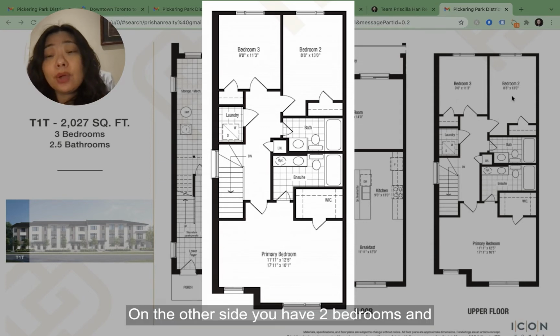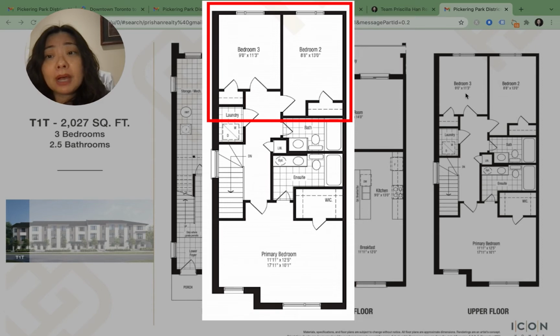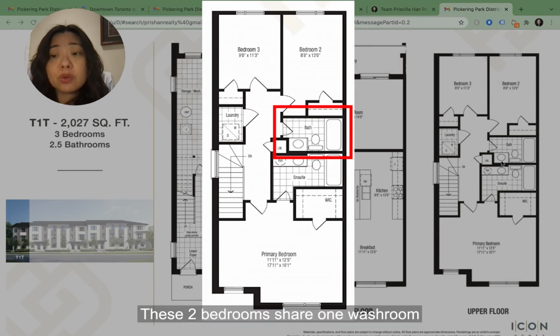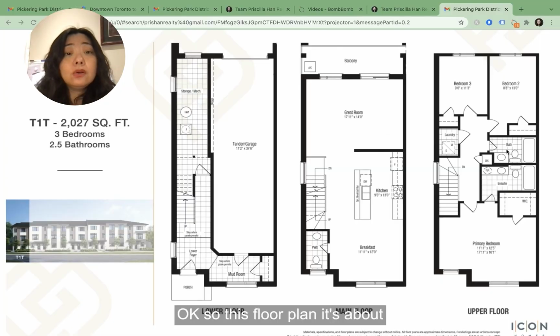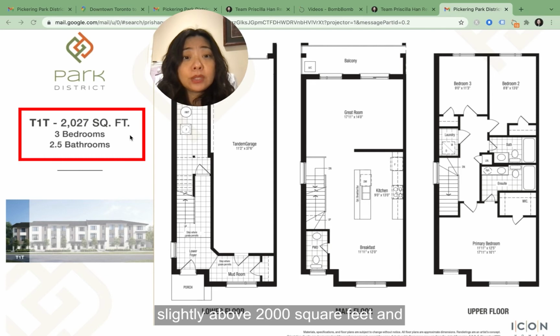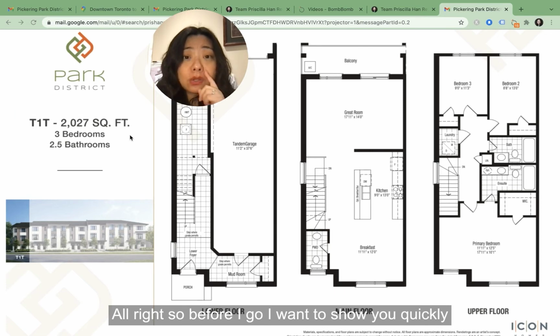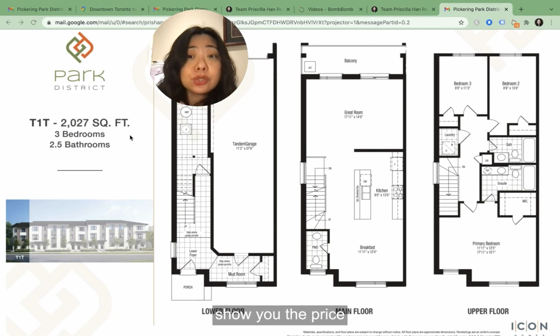On the other side, you have 2 bedrooms, and even the smaller one is about 100 square feet, right? So quite sizable. These 2 bedrooms share 1 washroom. So this floor plan is slightly above 2,000 square feet, and it's the most typical 3-bedroom, 2.5 washrooms. All right, before I go, I want to quickly show you the price.